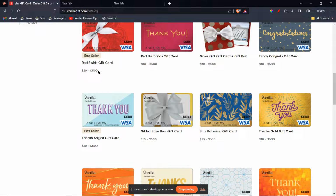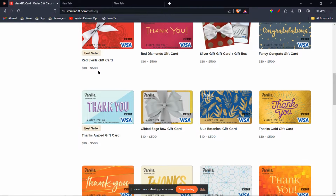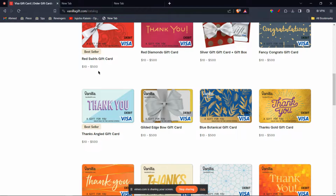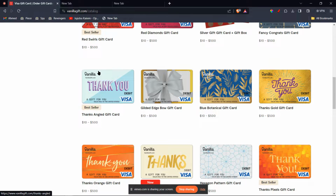Now, here are some additional tips. Make sure your card is not expired. Vanilla gift cards typically expire 5 years from the date of purchase. Ensure you have sufficient funds on the card to cover the purchase amount. Some merchants may have restrictions on using vanilla gift cards, so check with the merchant before making a purchase. If you suspect your card has been lost or stolen, report it immediately to Vanilla Gift Card customer support.